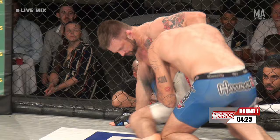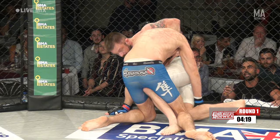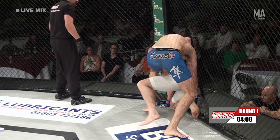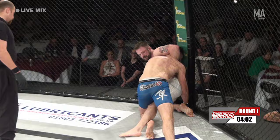And again, we're seeing the cage. Lapsley looking to cage walk. He's going to post his right arm down and then walk his hips back up. But Juan Fernandez notices that, and he's grabbing that rear leg. He's got his hand around the ankle there of the right leg of Lapsley. He's pulling that away so he can't stand up. Just picking at it beautifully. Trying to regain some control.